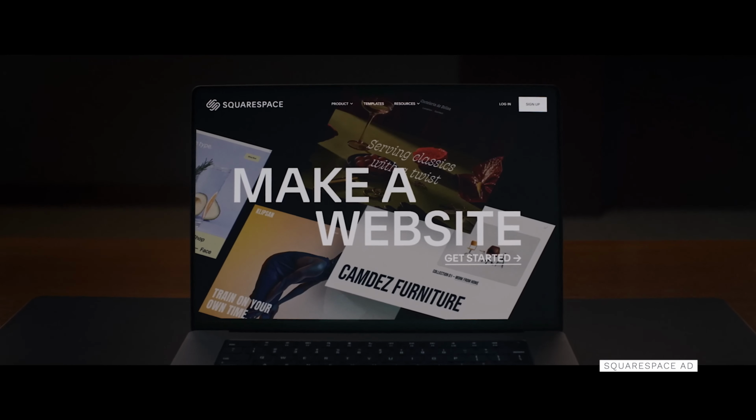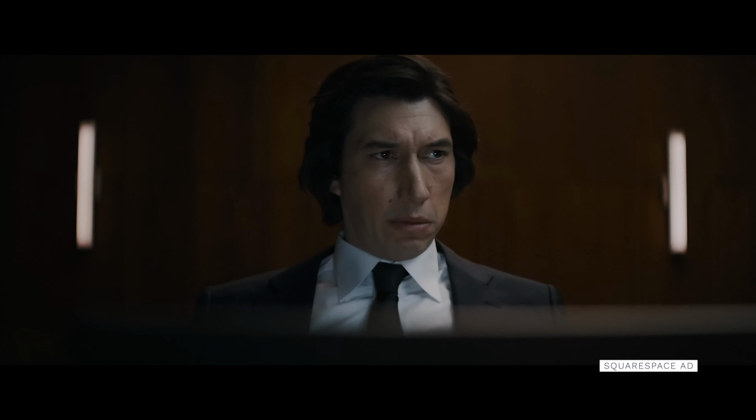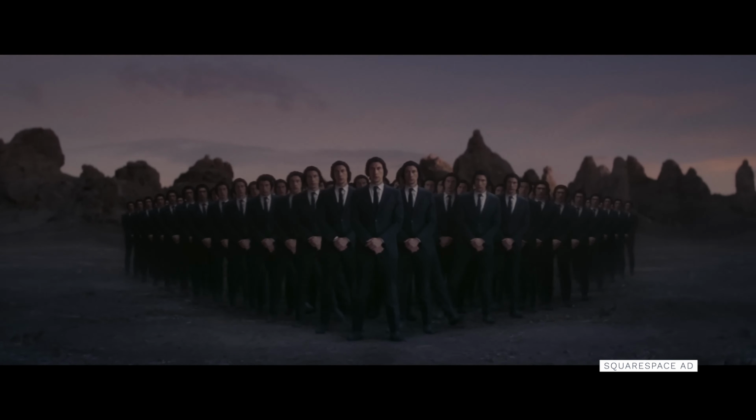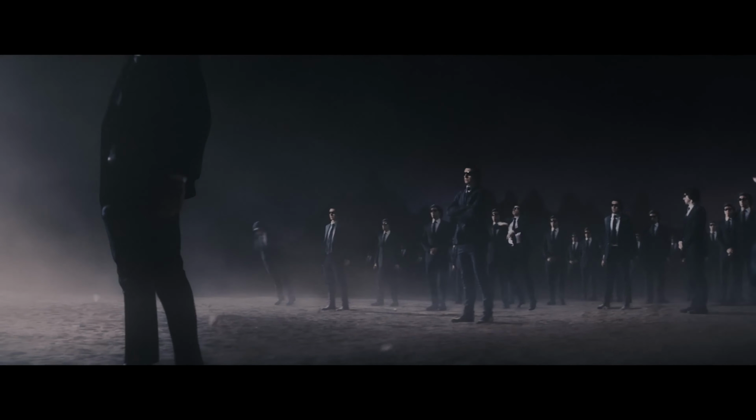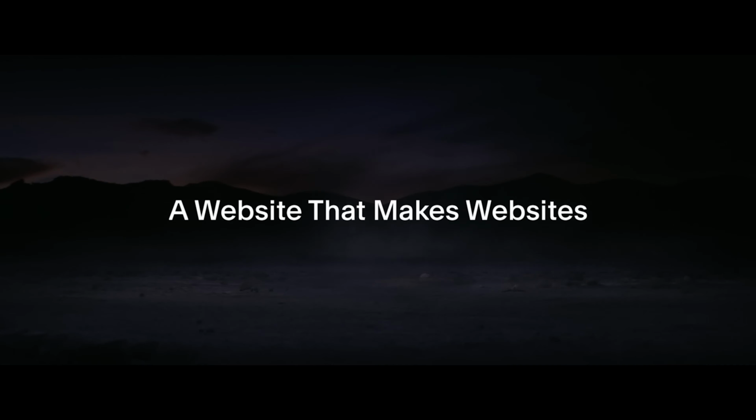By now, I don't think there's anyone who doesn't know what Squarespace is. The company has an aggressive marketing strategy that includes ad placements across various online categories, from podcasts to YouTube videos. And it works. They have the name recognition and, most importantly, a good enough product.